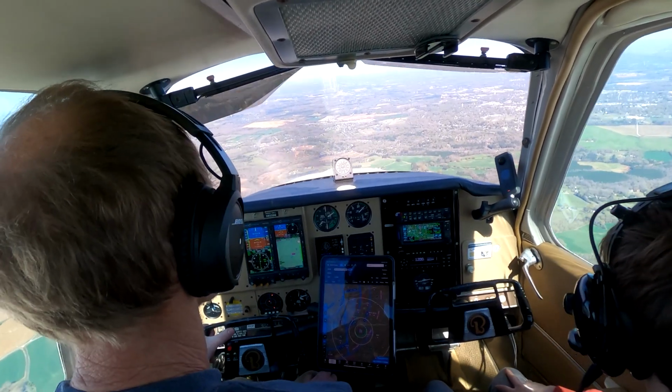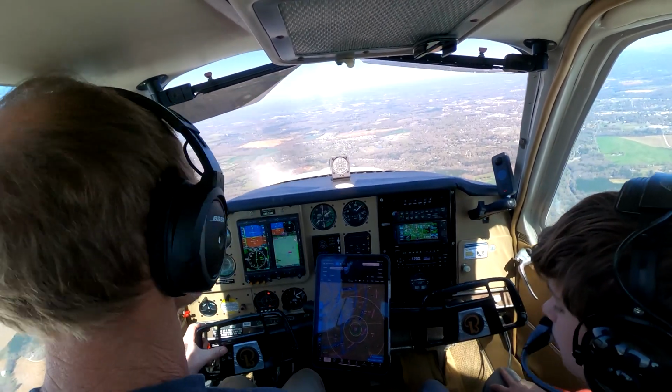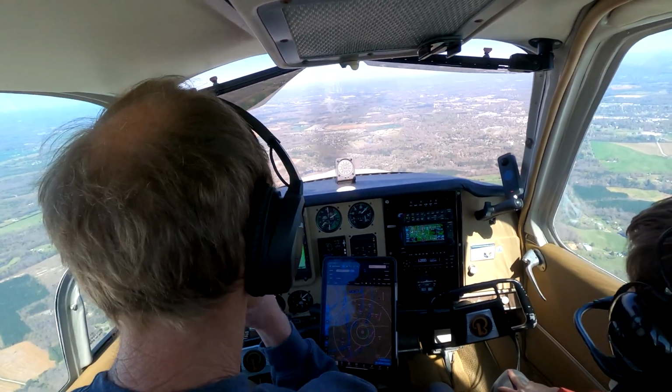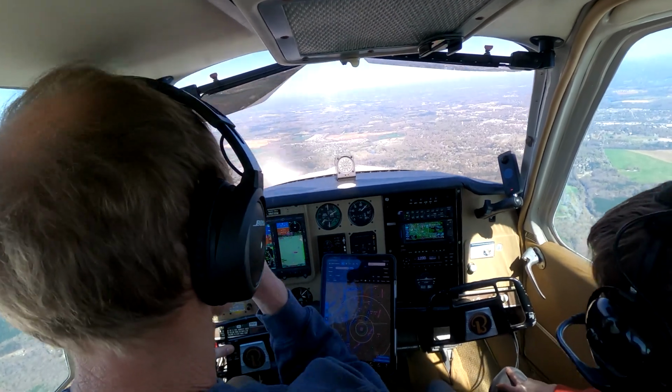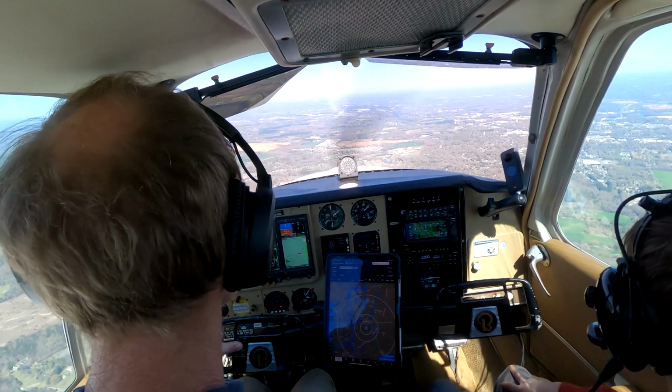300 feet. Northbound for Columbia. Monroe traffic, Bonanza 39 Mike, 6 miles to the south, going to fly midfield over, enter the downwind for 5, Monroe.